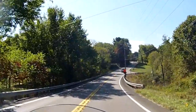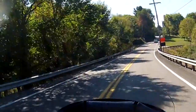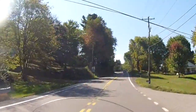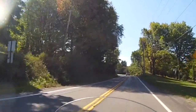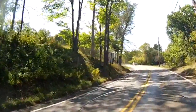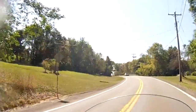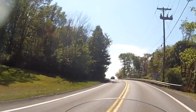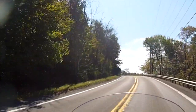I've had you on this road many times. This is one of my alternate ways home from work. It's a really nice road. Nice to ride out here. Beautiful scenery too. That was real nice back on that road. I love that road. So that's going to be one of my short loops, I guess.